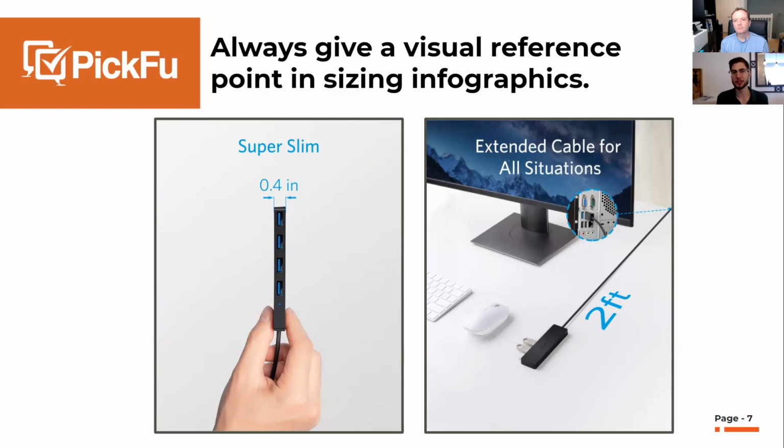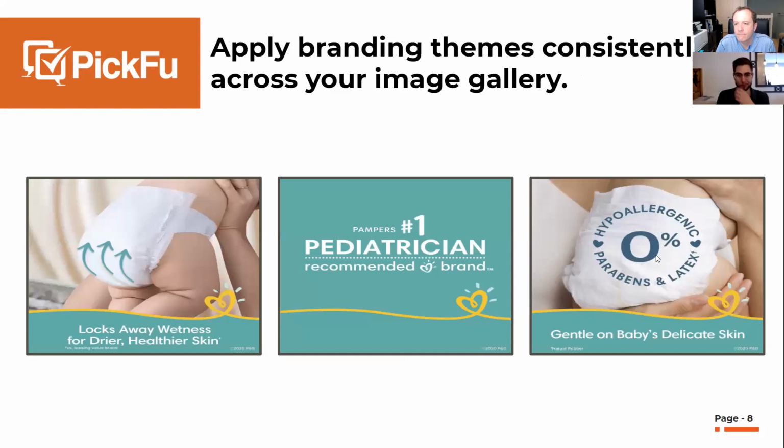So if I say, how big is 0.4 inches? I don't know, maybe you can do it with your fingers, but now it's giving you a very clear idea for this USB extender. Oh, this is something I could fit inside my hand. Or for this, where it's showing you that the cable is 2 feet long. How big is 2 feet? It doesn't really matter. What this is showing me is that, oh, well, even if I have this super big desk that's like 3 or 4 times the width of my monitor, it's going to be able to reach to the end of that desk, right? What's a practical application that's going to allow the person to visualize the length of the cable?